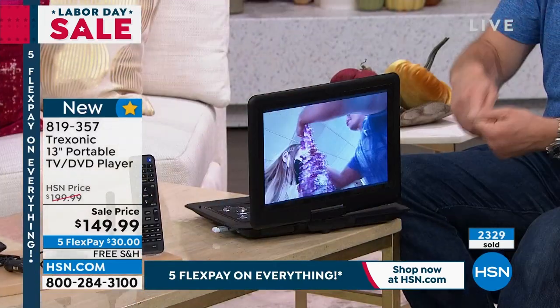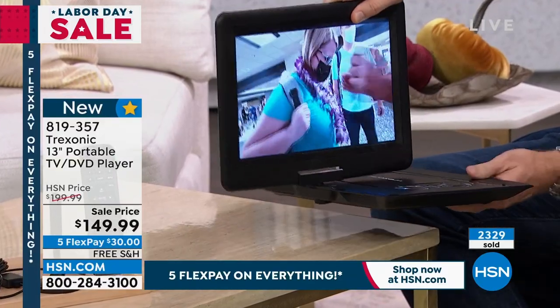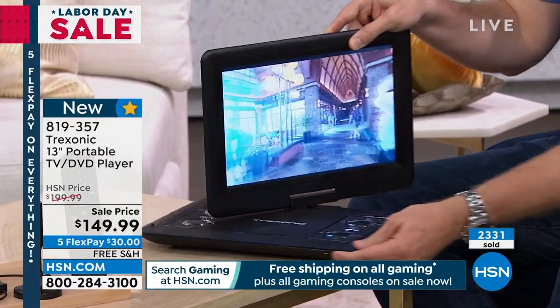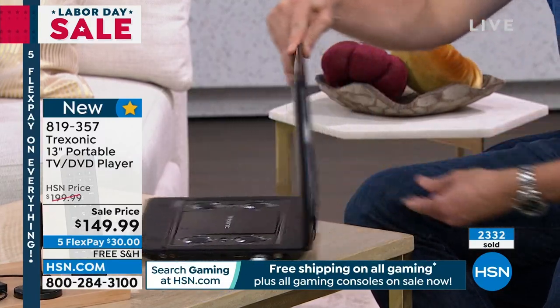That's a good idea. My son has a Nintendo Switch. This is his television, and it's also his gaming television. So he plugs his Nintendo Switch in there. He'll watch regular TV on it as well. And because it has that 180-degree swivel, it doesn't matter if you're putting this on a coffee table, on a nightstand, on an end table, on a kitchen countertop. It's great for any family, for sure. Oh, absolutely.